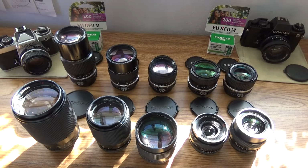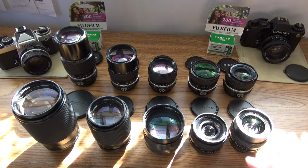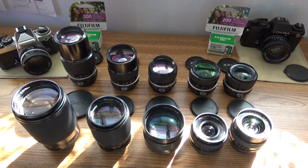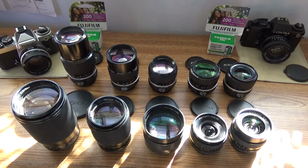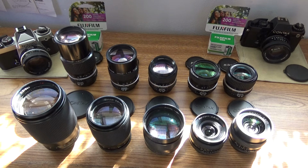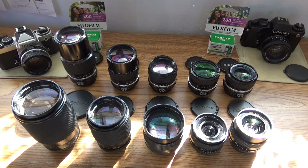Okay, so that is the cast of characters we're going to be looking at. I want you to get introduced to these lenses and get the idea of how we're doing it. So I'm going to put this video up first, and I have to go out and shoot both rolls of film. Oh boy, it's a good thing I have a big camera bag and I can carry around an extra 10 lenses and strap up these two cameras with the lenses on them. And then I'll be dragging myself through the park and taking pictures of everything.